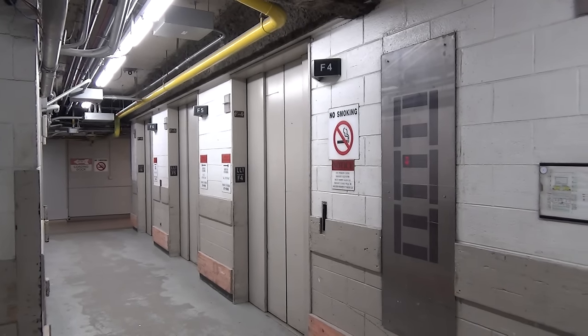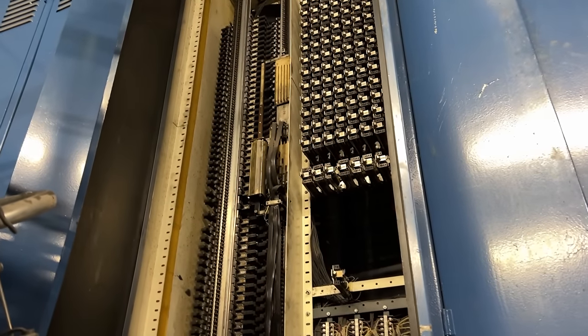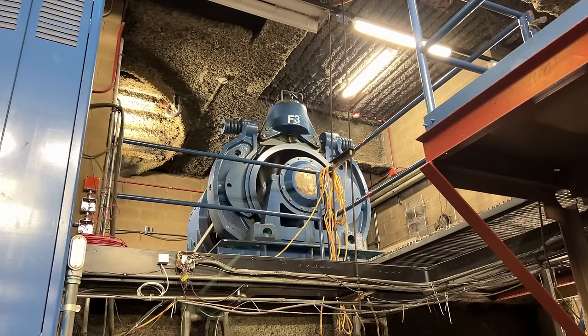Today we're taking a look at elevator F3 at the Sears Tower in Chicago, Illinois. This is one of the only original remaining Relay Logic Westinghouse elevators in the building. We're going to take a ride on it and then see the machine.